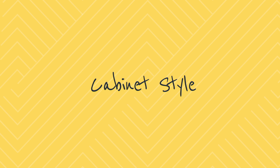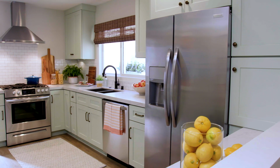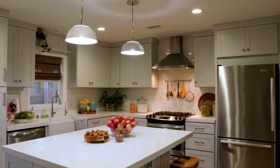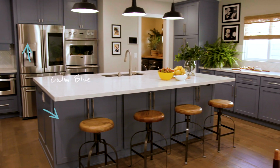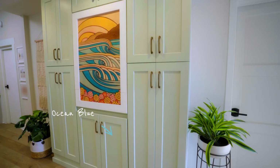I love using white cabinets in a kitchen. I actually have white cabinets in my own kitchen. I try to mix in a lot of other things so it doesn't feel so stark and boring, but I love adding a pop of color in a kitchen. One of my favorite colors to use on cabinets is blue. Whether it's a vibrant royal blue or a really nice light, calm blue, all the way to almost an oceany blue that has a bit more of a pop, those are all really great examples. You can't really go wrong.